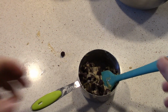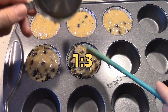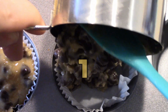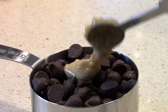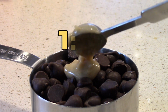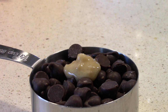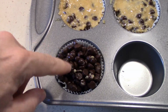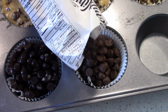Now this muffin was 1 to 3. That means 1 part mix to 3 parts chocolate chips. Then 1 part mix to 7 parts chocolate chips. And the most ridiculous one, 1 part mix to 40 parts chocolate chips, or in milliliters, 78 milliliters of chocolate and 2 milliliters of mix. And finally, just for the sake of science, no mix at all, only chocolate chips.